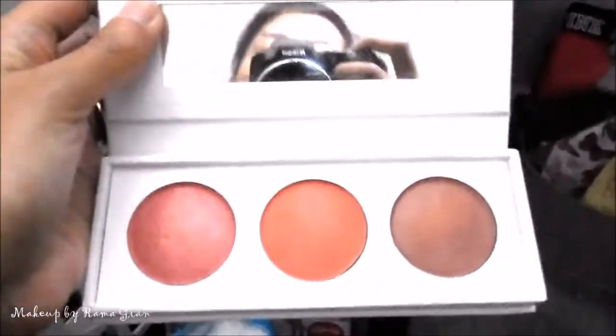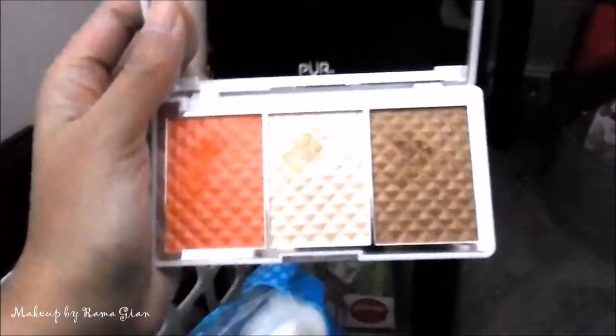This is from Real Her. I think this is a blush palette as well. Yeah, so this is like a baked blush. I got this from Boxycharm as well. Some of these palettes I have not played around with yet, but I'm planning to just utilize all of these palettes in my videos. I also have another Pure Cosmetics palette. I'm sorry, the Bronze and Brighten blush, highlighter, and bronzer or contour palette. These are really pretty shades, super pigmented.